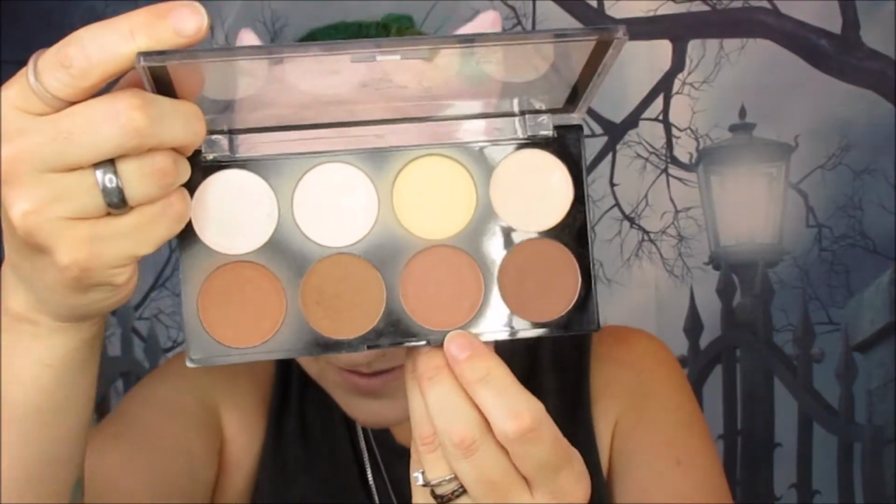Now we are taking the Revolution Iconic Lights and Contour Pro palette. This was sent to me by the lovely Lady Marwa. She saw how beat up my old one was, and she felt sorry for me and sent me a new one, and I love it and I still use it now. As you can see, it's still getting its use. It's just a go-to contour kit. If you want a good contour kit, this is definitely really nice.